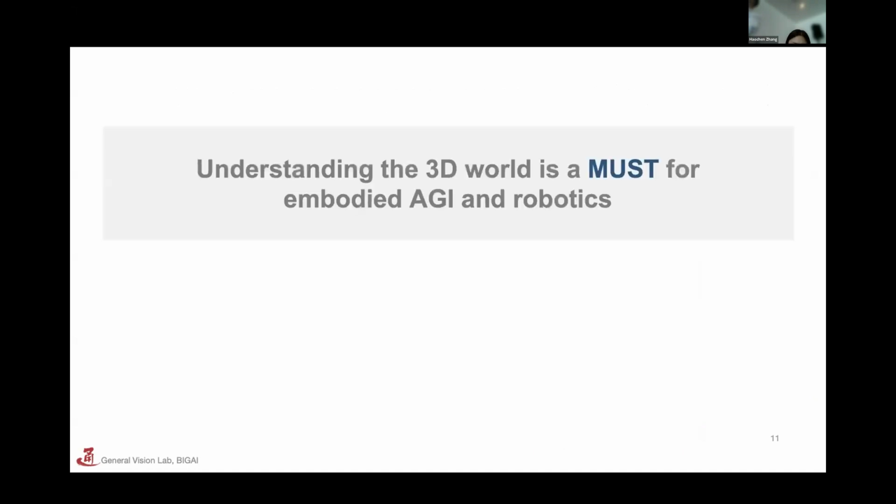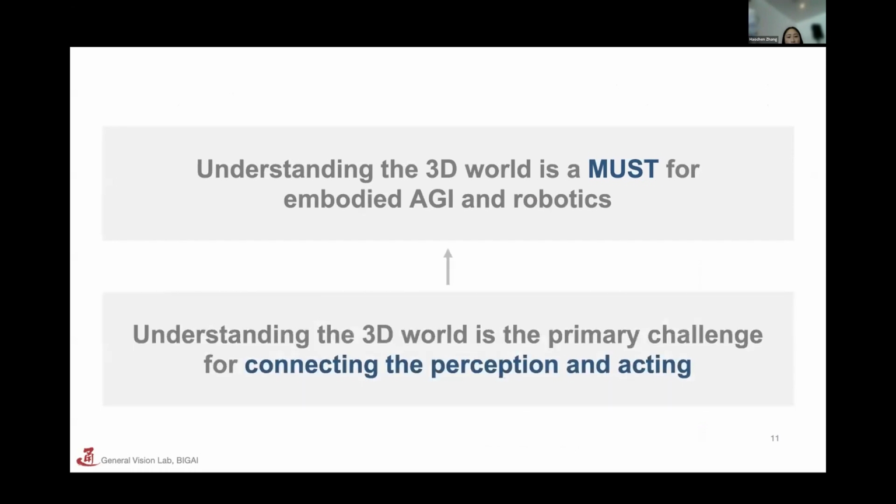So with all these challenges, I think a very important fact is that understanding the 3D world is a must for the future of embodied AGI and robotics. And the underlying reason behind it is that understanding the 3D world is the primary challenge for connecting perception and acting.